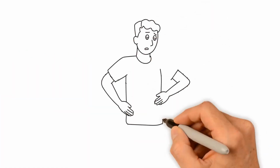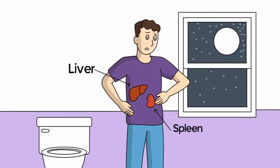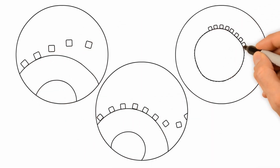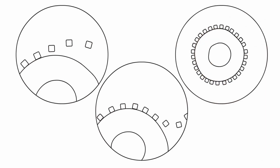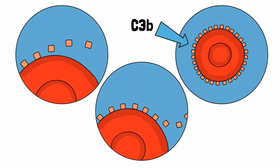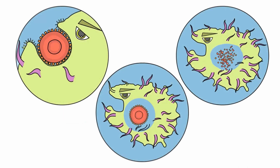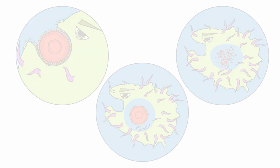C3-mediated extravascular haemolysis takes place in the liver and spleen. Fragments of the C3 complement protein, called C3b, are deposited on the cell membranes and tag the affected cells, allowing them to be detected and ingested by phagocytes in the liver and spleen.